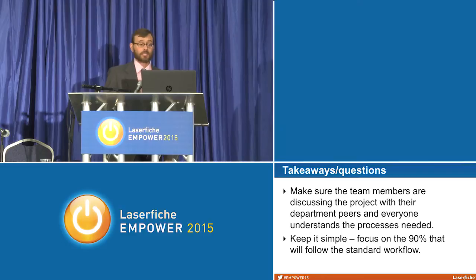So some of the takeaways from our development is one thing we really found is the group of people we had on the team and the people in the office had very different perspectives of what happened with the document. The bosses seemed to think that just automatically happened without any intervention. And I think that's why we had so many exceptions and our original workflow was just kind of a spaghetti mess.